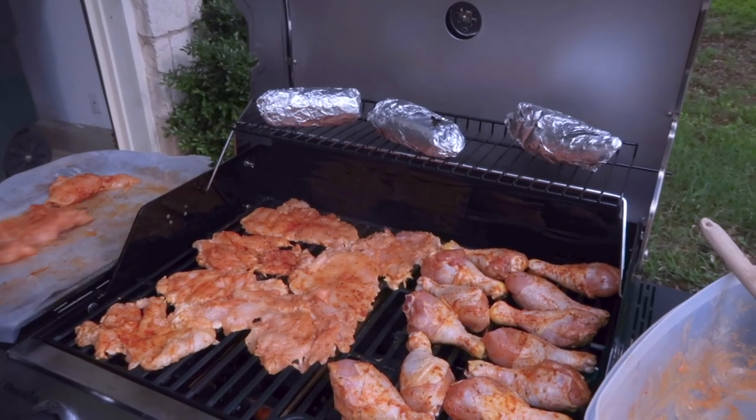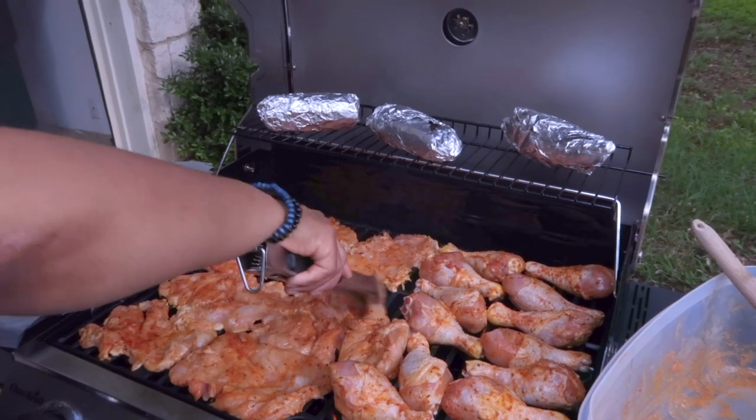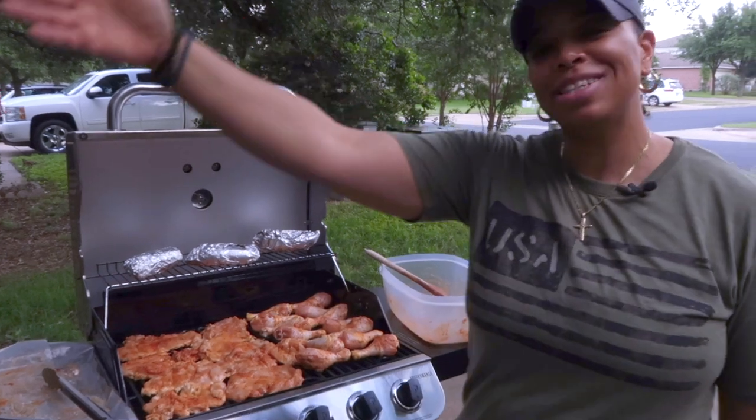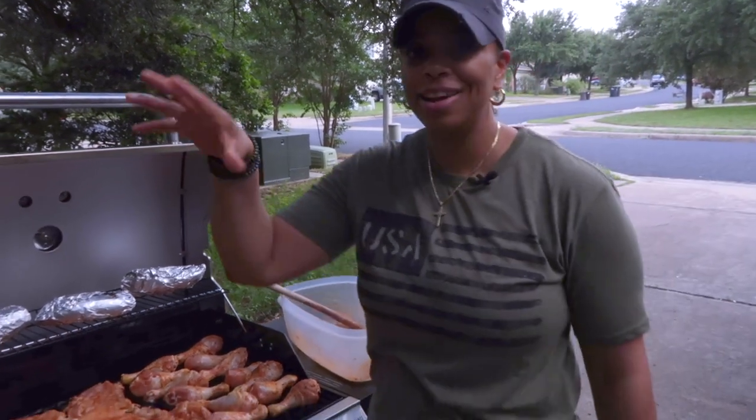I'm cheating, I'm trying to get all the meat on at once. And this is why I love cooking on the grill. I ain't gotta be inside all day long. Now, mind you, there is air conditioning inside. It is hot out here. I live in Texas. But fresh air, vitamin D, you can't beat it, can you? All right, let's get back inside.